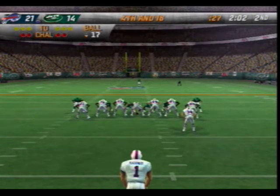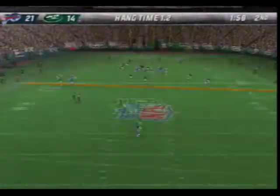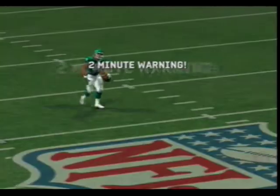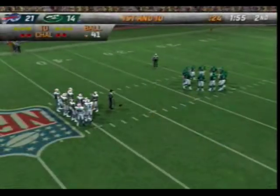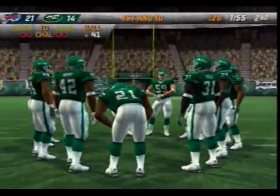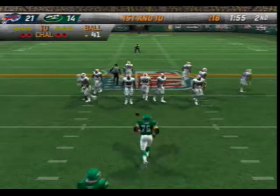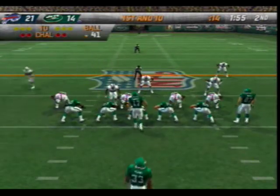So they'll line up the punt after going 3-and-out. He's waving for the fair catch. Fair catch made at the 41-yard line. The ball on their own 41. Start the drive at the 41-yard line. First and 10.